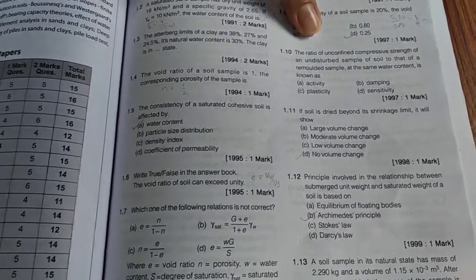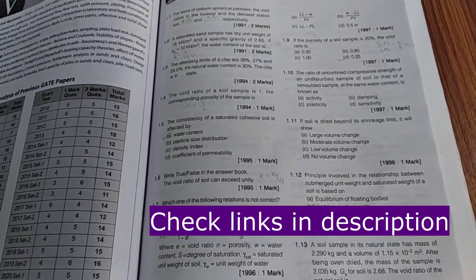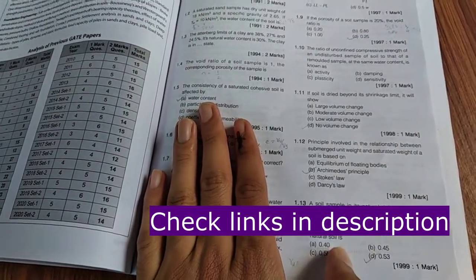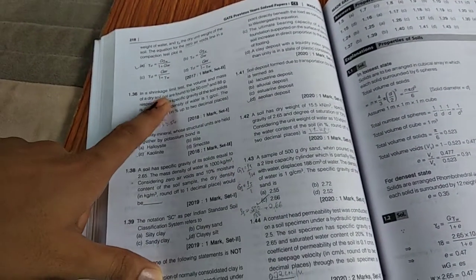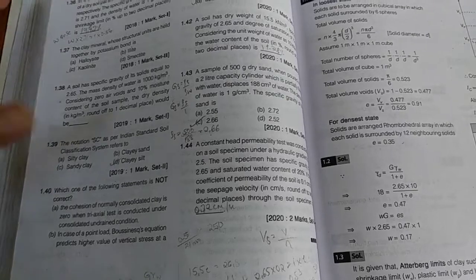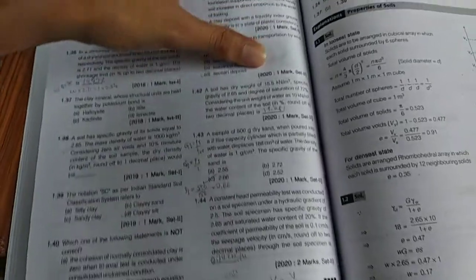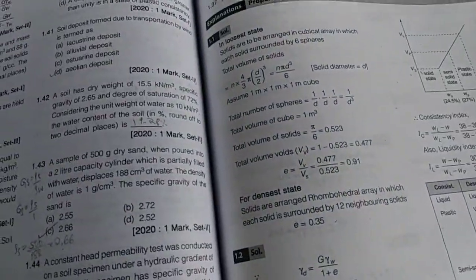Then you need to make a list of all these things, and the principle involved in submerged unit weight and saturated unit weight. The concept of submerged unit weight and saturated unit weight is important. Again, void ratio was asked. So the list goes on. The tests are asked. See here, this is based on the shrinkage limit. So you need to study all the tests in detail. Then the classification of soil, this question is on classification. Densities are asked, dry density, maybe they might ask you even the field tests. Okay, because they check your practical aspect and practical thinking.